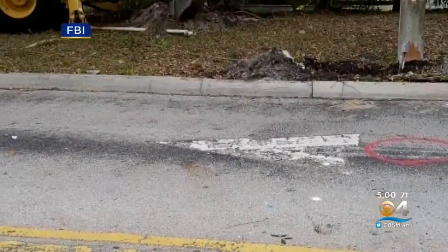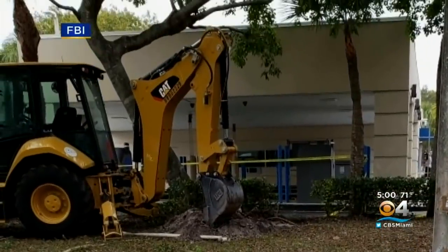If they were thinking about breaking into the bank, I mean, that's crazy. That's exactly what the FBI believes was the intent here. I would say it's an attempted burglary of a bank. They're heading towards the ATM. I don't think they were doing that for any other reason.